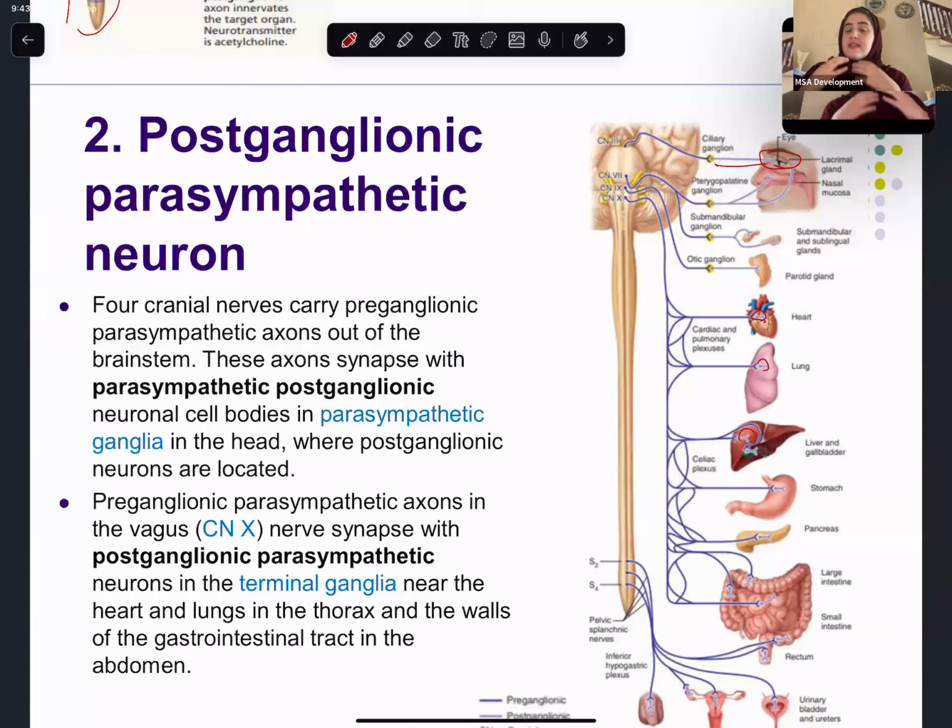and it contains the preganglionic parasympathetic, and then they go and synapse with the postganglionic parasympathetic in the terminal ganglion. Okay, so this is another difference between the sympathetic and parasympathetic. In the sympathetic, we have the sympathetic trunk or the paravertebral ganglia, but in here we have two different ganglia. We have the parasympathetic ganglia in the head, and this is for the brainstem, the oculomotor, facial, and the glossopharyngeal. Any parasympathetic preganglionic nerve will originate from those three, and then it will go and synapse with parasympathetic ganglia that is found in the head.